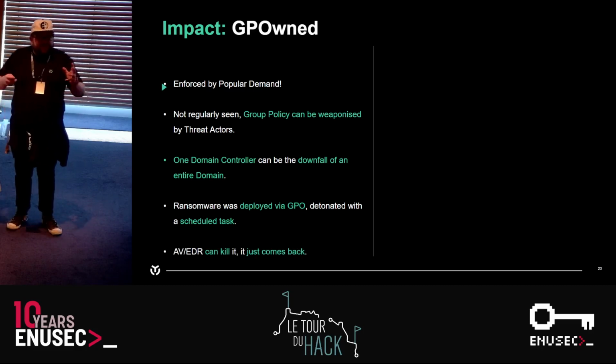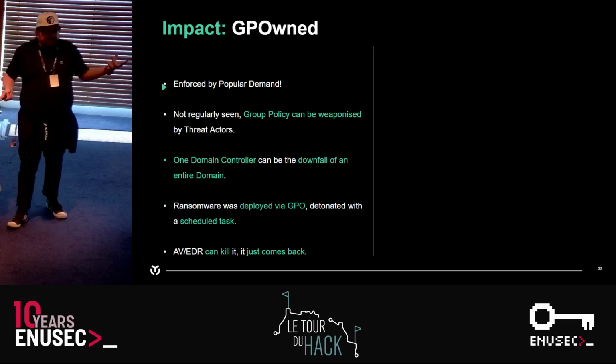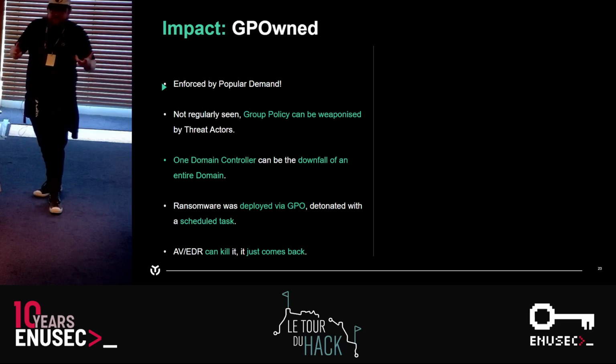The thing with group policy is that if it is detected as malicious by your antivirus or your EDR, they can kill it. But next time that PC dials out to your domain controller for a group policy update, it can just come straight back.